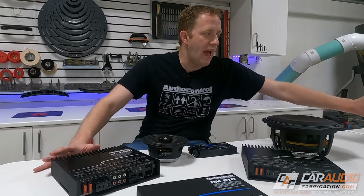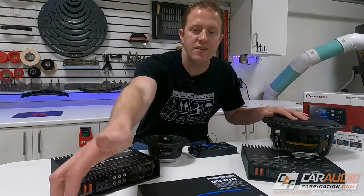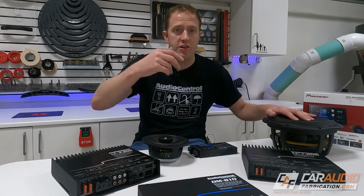You don't necessarily have to have the radio as part of the foundation because this can take in speaker level signal for the most part. Most DSPs on the market can, but definitely a great thing to have as part of your system.